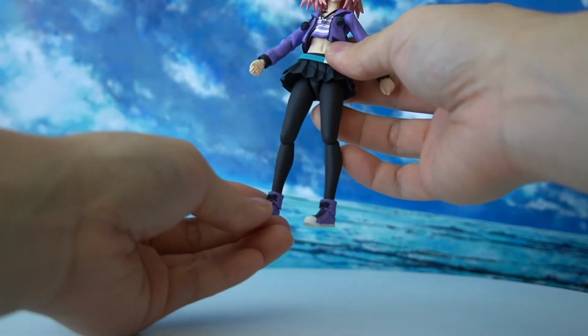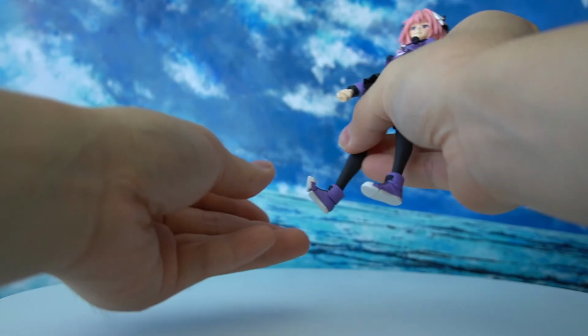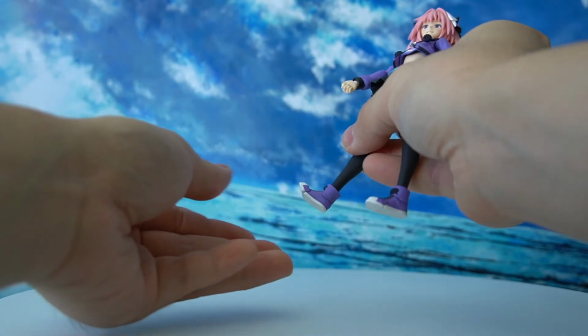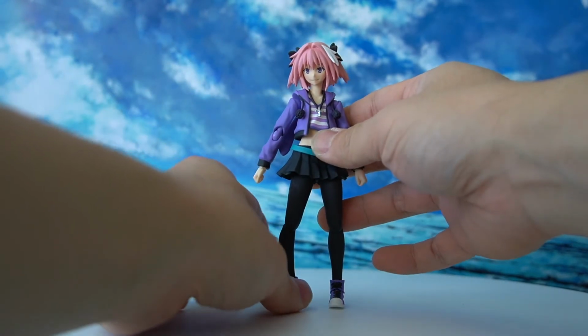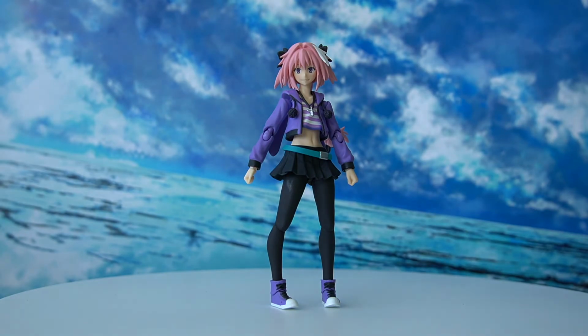And finally, for the feet, we do have a rotation at the ankles, and we have a tilt forwards and backwards. Of course, the toe pivot, just a little bit. So very standard Figma stuff. Nothing too new about the articulation. Overall, it is enough to do most poses that you want.